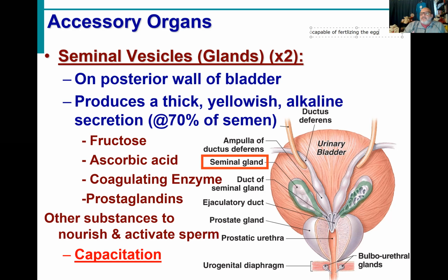And all those processes are condensed together into one fancy name. Becoming capable of fertilizing an egg is a process of capacitation, right? Capacitation is the activation of the head region. You decapitate someone when you take their head off, or capacitation is the activation of the head of the sperm.